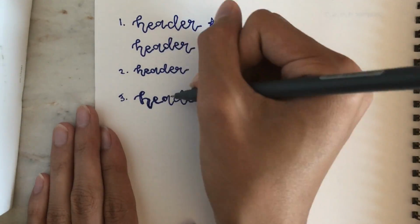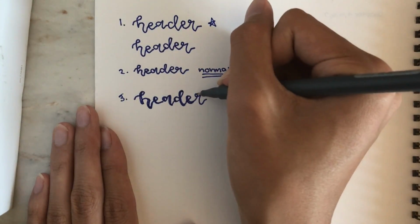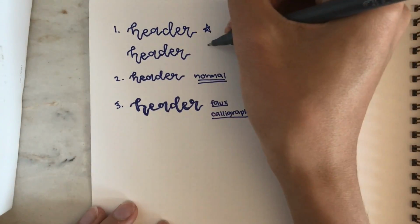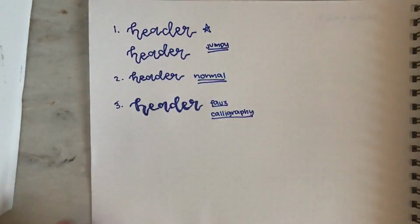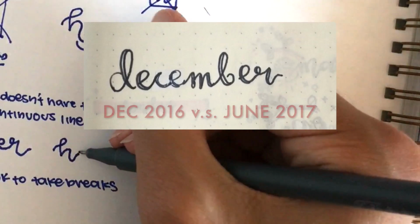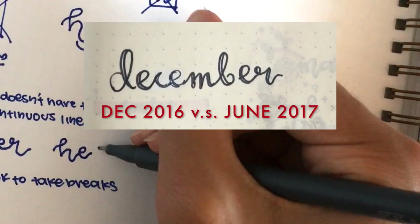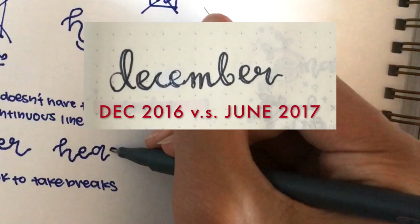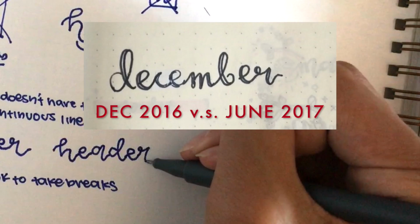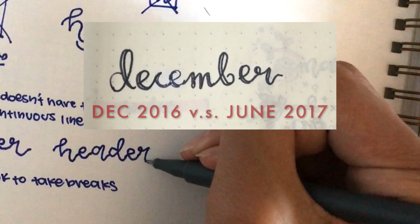But basically my cursive has improved a lot, and I really wanted to improve it because professionally when you're doing a signature, and also just for my bullet journal, and also for myself, I want to improve my handwriting because I just wanted to. And just to give you an idea of how much my cursive has improved in the past few months, this is a page that I did back in December 2016, and this is what my cursive looked like, versus June 2017. This is how my cursive currently looks. And as you can see, my cursive has improved a lot just by doing this whole process.